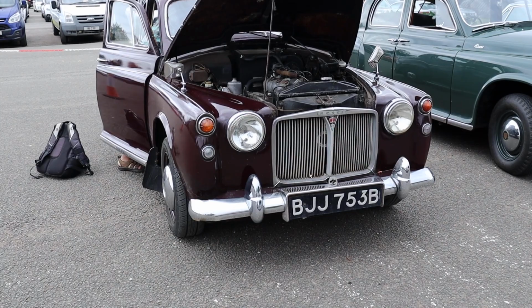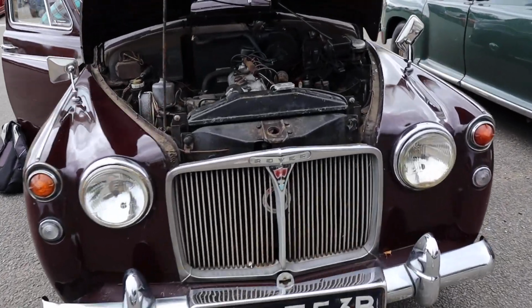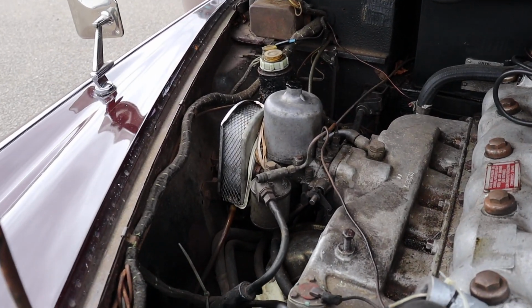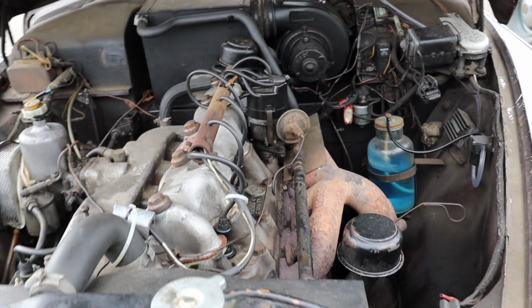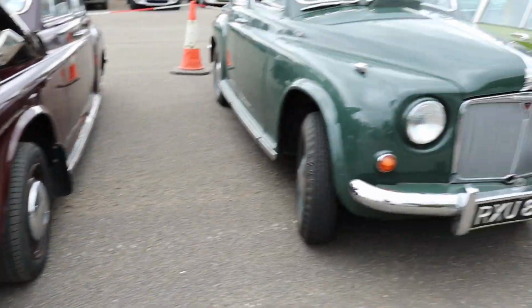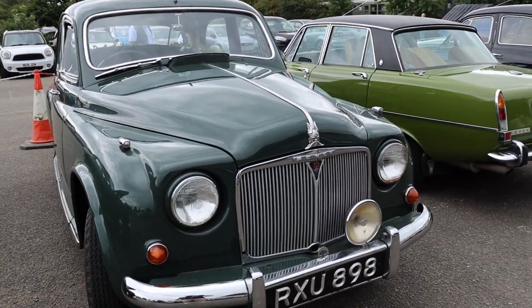So a couple more P4s have arrived as well. This one you can actually see the engine because we haven't got the air cleaner quite the same in this one. It's got a little panel filter on the edge of the SU carburettor there, but beautiful Rover straight 6 engine. Hello there. And this rather nice green 75, the old 75 here.